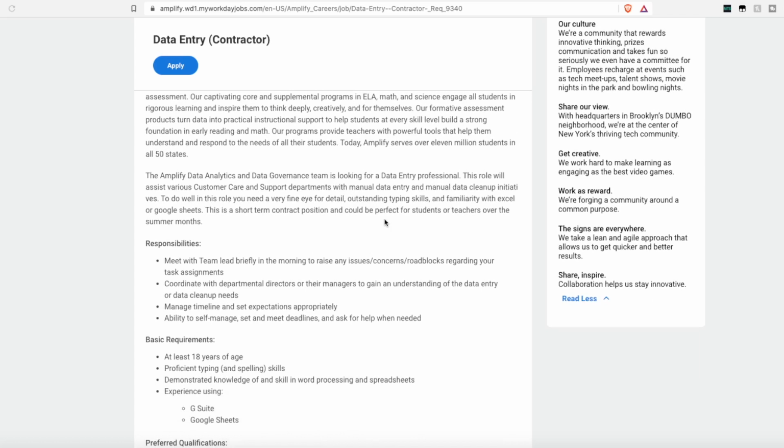They're looking for someone to meet with the team briefly in the mornings, that is probably done over WebEx or Zoom, and raise any concerns or roadblocks regarding the task you are assigned. Other than that, you'll coordinate with different departments of their data entry needs and data entry cleanup. You'll manage the timeline and set expectations appropriately, and so you need the ability to self-manage and set deadlines.